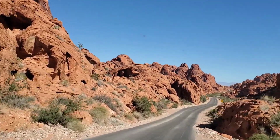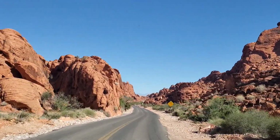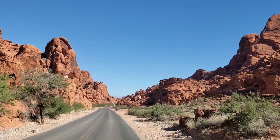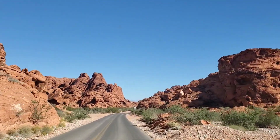I don't think we'll ever forget the drive through this valley. It's like driving on a whole new planet. Not that there are roads on any other planets, but if there were, would they look like this? Who knows? But that's what it looks like here. It's like a whole new planet.